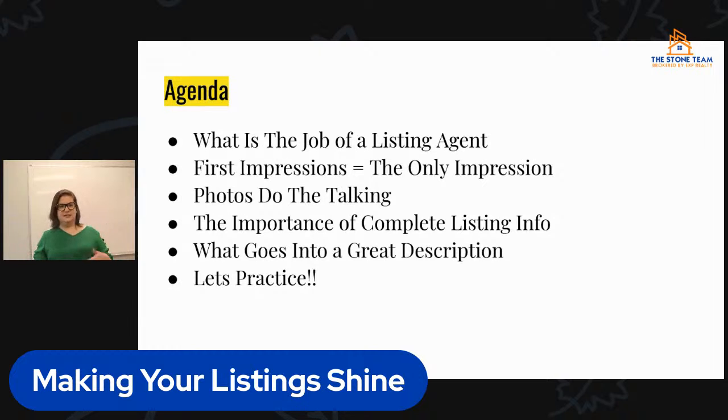Real estate these days is a visual medium. Folks are looking on Zillow, on Trulia, on Realtor.com, all of those sites that we wish our clients didn't look on. That's where people are finding their real estate agents and finding properties. So we want to make sure that as a listing agent, we are presenting those properties in the most exciting and attractive way possible, and what happens when we don't do that.